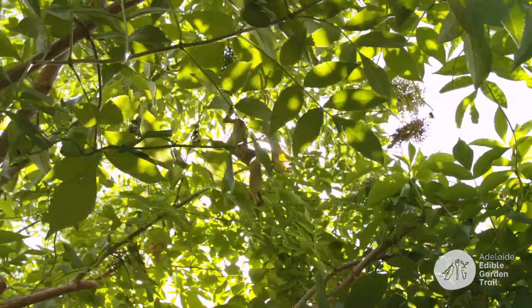So it feels like we're in a forest here, but you've managed to squeeze chickens into this very small garden. Yeah, chickens are great here. Chickens are essential for a small garden, especially if you want to go organic and stay away from the fertilizers. And chickens are a forest creature anyway. The origins are in the forests in Asia, so they love this kind of dappled light and everything.